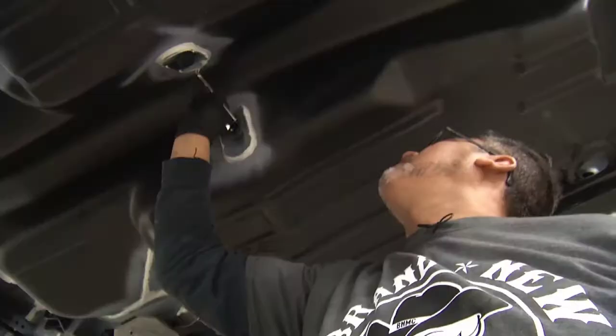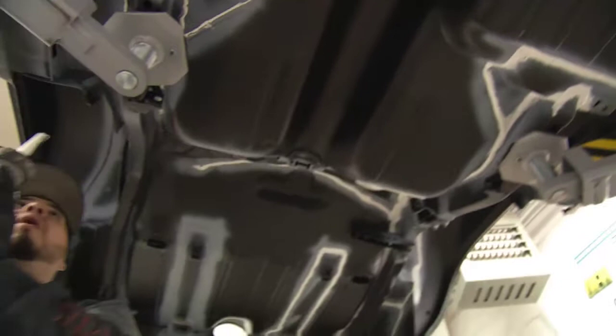Martin's one of the best body men I've ever seen. Of course, he brought Tony along, and he's taught Tony the way that he does things. So Tony is like having a mirror image of Martin, and I'm telling you, you can't have too many Martins.